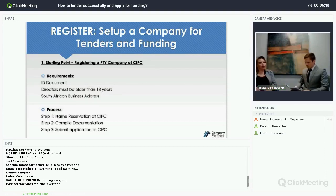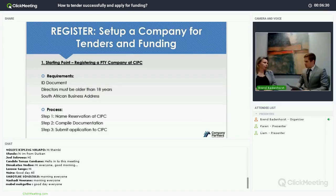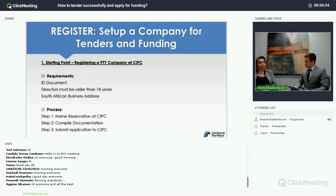The next thing to keep in mind is that the directors of the company need to be 18 years or older. That's very important information as well. And then you need a South African address for the business as well as for the directors. There are some requirements where CIPC will grant exemptions, but the business address itself needs to be South African.